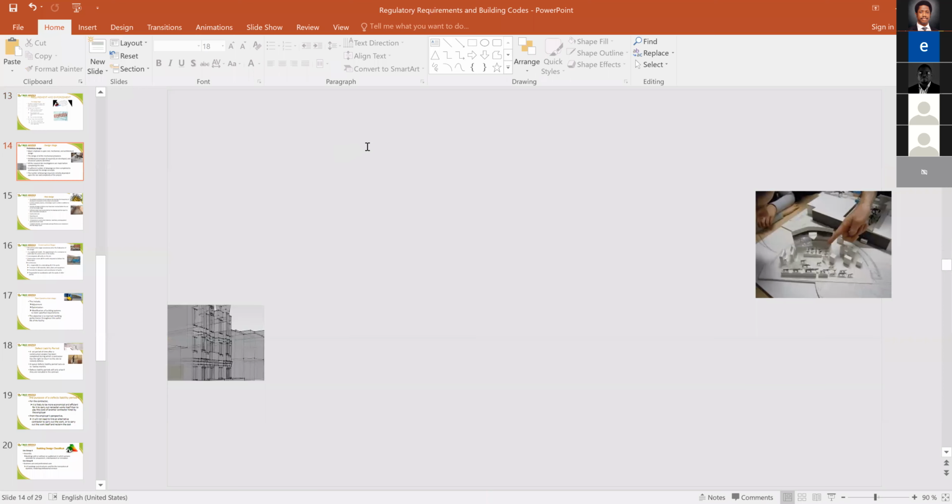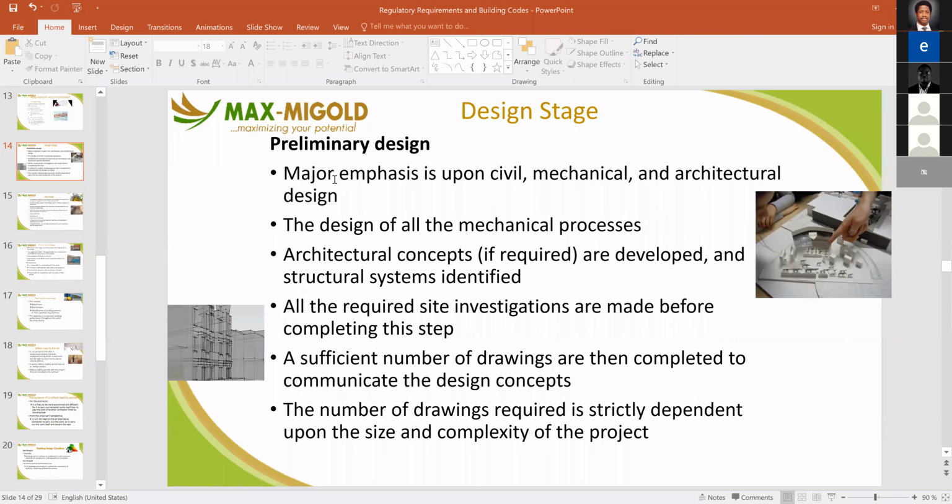Preliminary design, the design stage. Major emphasis is upon civil, mechanical, and architectural design, the design of all mechanical processes. Architectural concepts, if required, are developed, and the structural system identified.